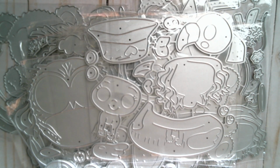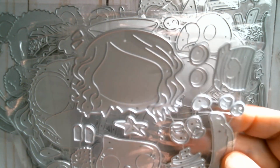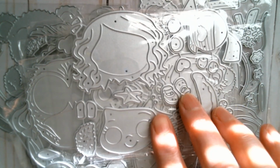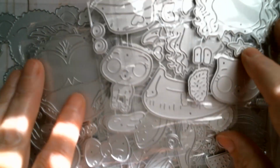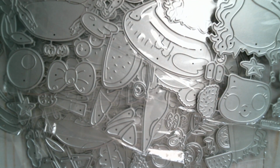And I'm not quite sure what this one is. It might be a little girl who's falling through a donut. So I'm going to have to make that one to find out. I do apologise for the sun glare.